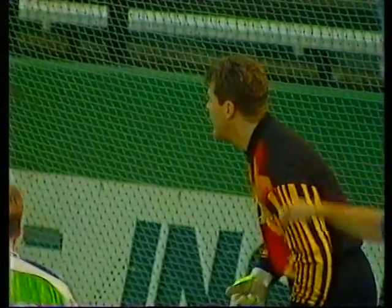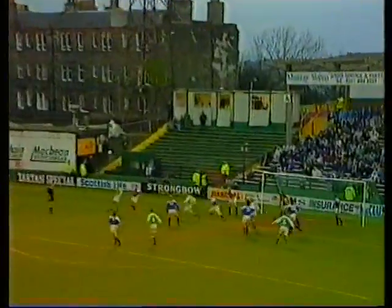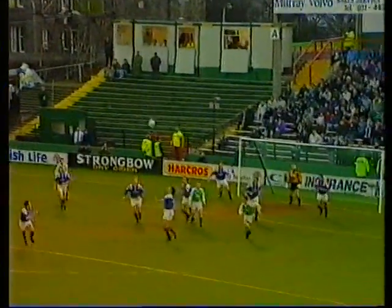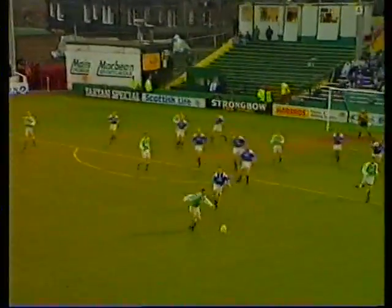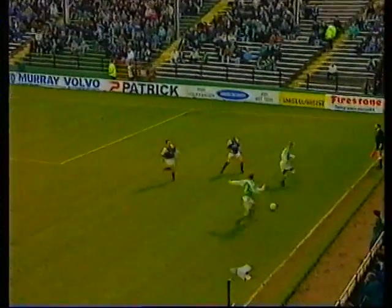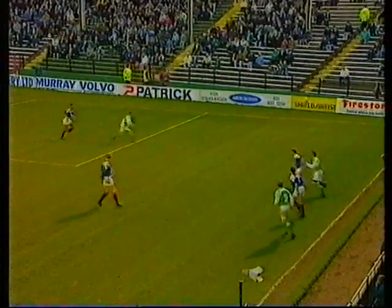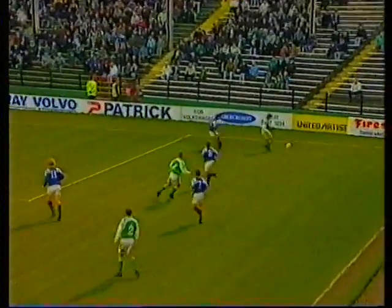Well, let off undoubtedly for Rangers and for Andy Goram. Weir's corner. Goes to Mitchell. Person back defending. This is Orr. Hunter. Orr again. Here's Evans. Gordon Hunter stayed forward, that's a good cross. In goes Keith Wright again.